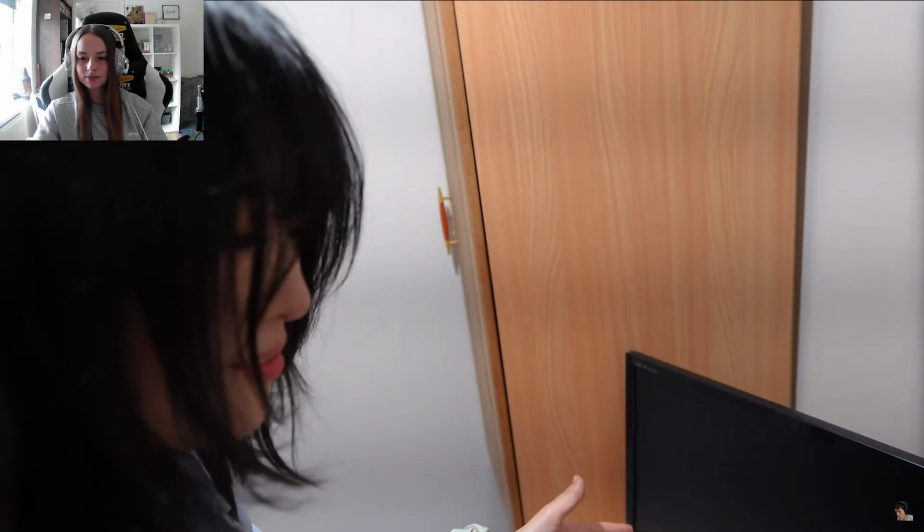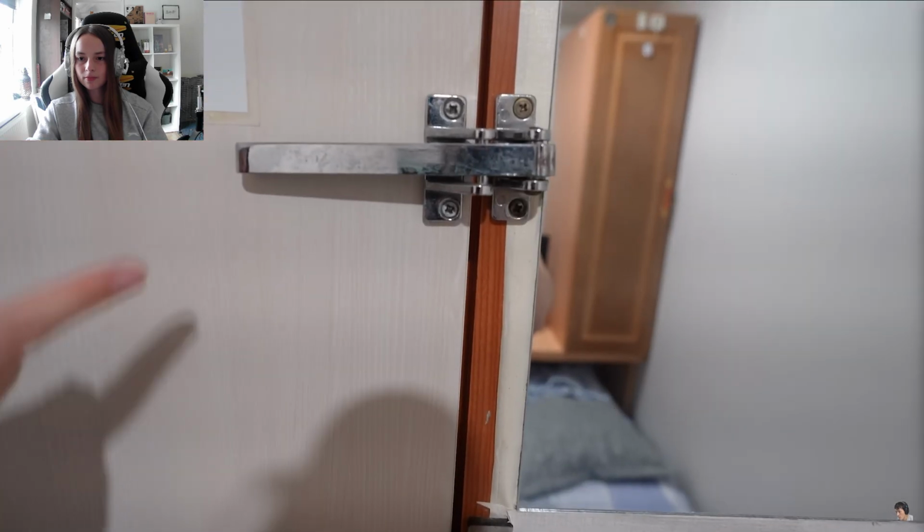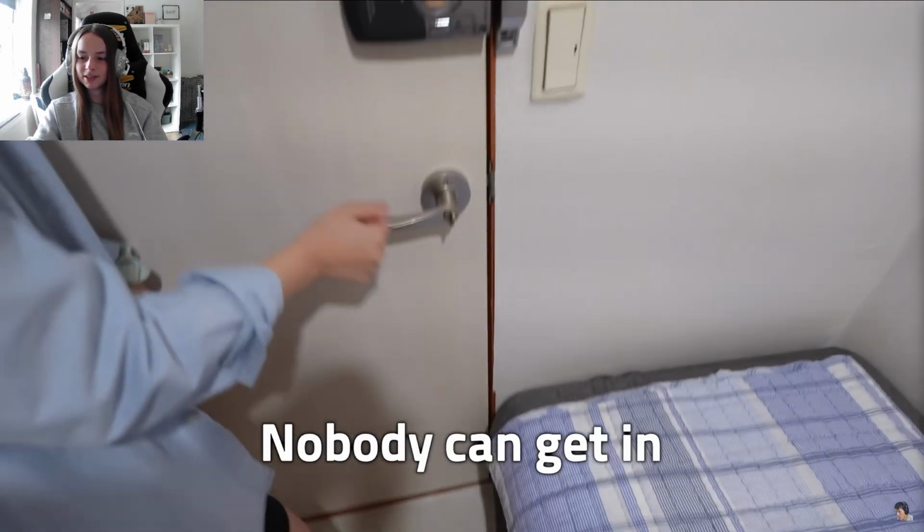Also, if you're worried about the security, they have an amazing triple lock system, which completely fortifies your room. Oh, I would be using every lock. No one can get in.